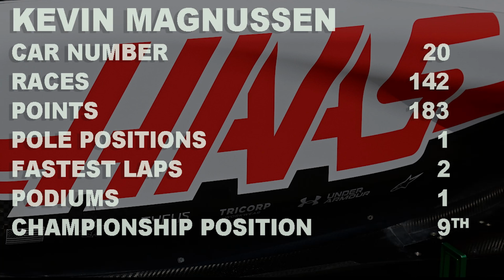He'll be alongside long-serving Haas driver Kevin Magnussen. Magnussen joined the team in 2017. During his career, he has 142 race starts, he scored 183 points, he has 1 podium, which was a 2nd place in his first race, and 1 pole position and 2 fastest laps. Both drivers were exceptionally talented juniors, and they had a lot of potential, but unfortunately their careers didn't develop the way that people expected. Haas is a bit of an opportunity for them to get a bit of redemption.